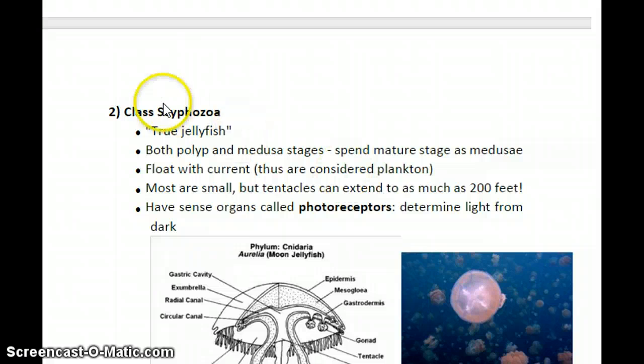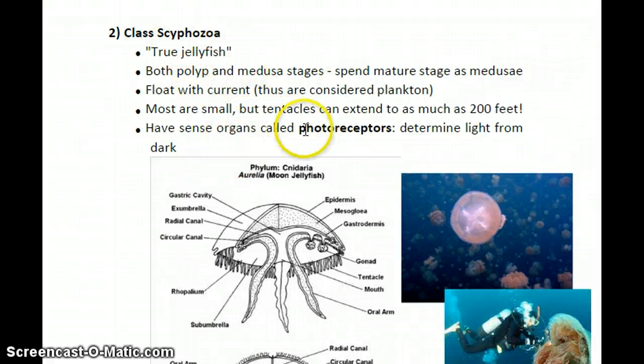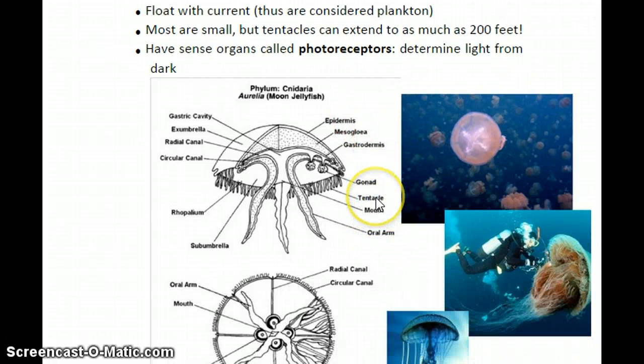The next class is a little bit more familiar to you, so Scyphozoa. These are the true jellyfish. These guys have polyp and medusa stages. So they spend most of their life, their adult life, in the medusa stage. Jellyfish will float with the current, so they're technically considered plankton. Even though they can kind of contract their muscle and move a little bit, they're technically plankton because they don't have a lot of control over their motion.